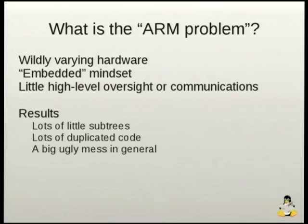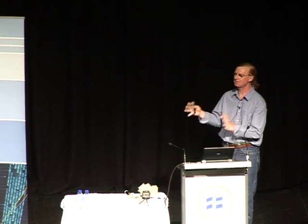The ARM architecture is very interesting, and there's kind of a specification for an architecture without a platform around it. So everybody does everything differently, and so the hardware varies wildly in amazing sorts of ways. ARM developers have tended to have what we call the embedded mindset. They work on their own little problem, their own sub-architecture, without necessarily thinking about making the kernel as a whole better, and without necessarily thinking about how it's going to be to maintain this in 5 or 10 years. And there hasn't really been a lot of high-level oversight over the ARM tree. So the result is we get lots of little sub-trees for various sub-architectures, lots and lots of duplicated code, lots of cutting and pasting going on within the sub-architecture and so on. And it's a big ugly mess.